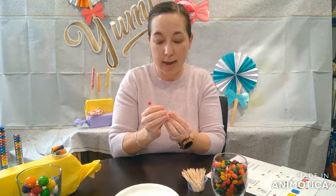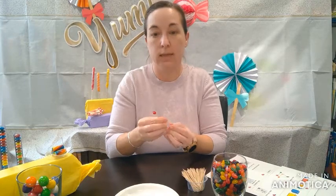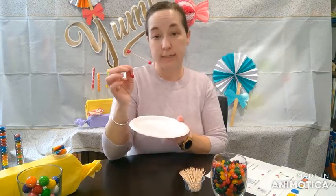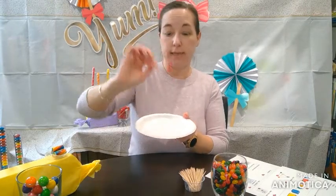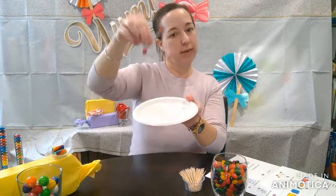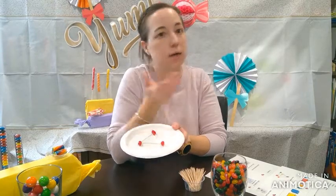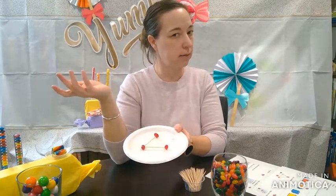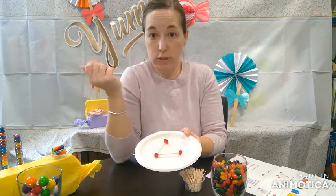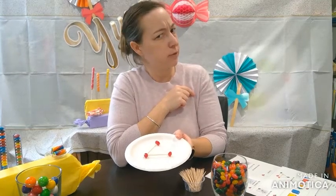If you don't have jelly beans, you can also use marshmallows. Here's an example of a 2D shape. It's a flat shape, as you can see, and it's a triangle. So you can try out 2D shapes. What can you make? A triangle, a square, a rectangle, a diamond, a pentagon? You can keep going. Make a star. Try this out first, and then we'll try some other shapes.